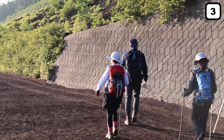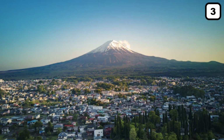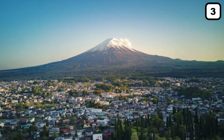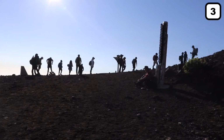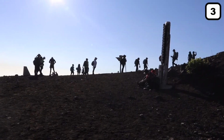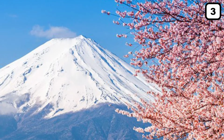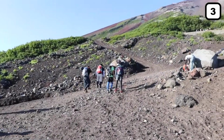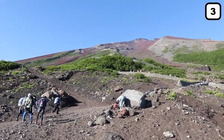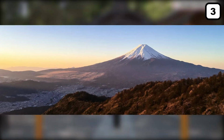There are 4 pathways to go to the top of Mount Fuji, each having 10 stages. However, most hikers begin at the 5th station. Yoshida. The most popular trail for climbing Mount Fuji begins at the Fuji Subaru Line 5th station and leads to the summit from the mountain's north side. There are mountain cottages and other amenities sprinkled along the route up, making it ideal for tourists who wish to stay overnight before continuing the journey at daybreak.